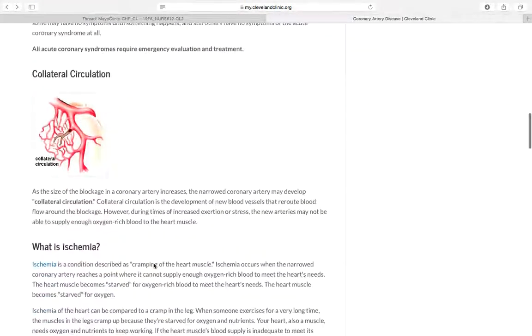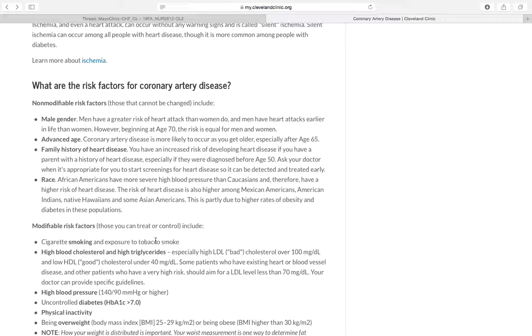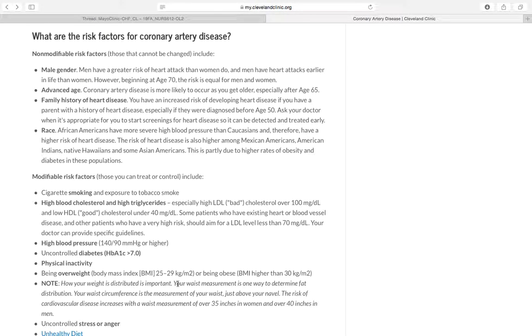What I really like down here, as you continue to scroll, it talks about risk factors for coronary artery disease, non-modifiable and modifiable, which I think is important to make people aware of what they can do and to kind of promote autonomy for these patients to take control over their health. And looking at this from a patient perspective, they can maybe see that their blood pressure could have better control, or their diabetes could have better control.